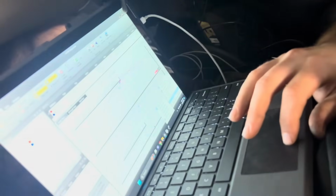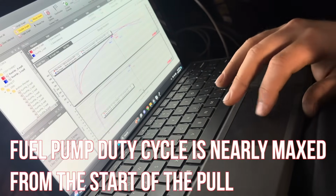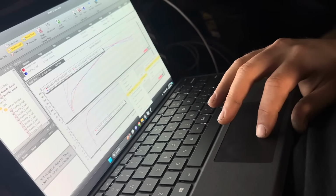It actually made 398 on that one. So we've got power down low, still running out of fuel up top. What is that, 4,500 RPM? Hold on, where's your peak at? Not even 4,000. So it dies at 4,000 RPM? All right. Well, what we know now, it's a dud.